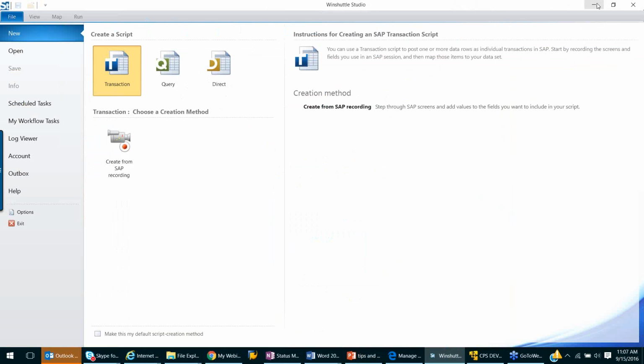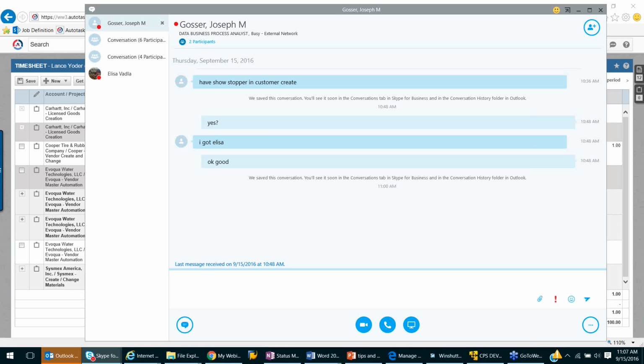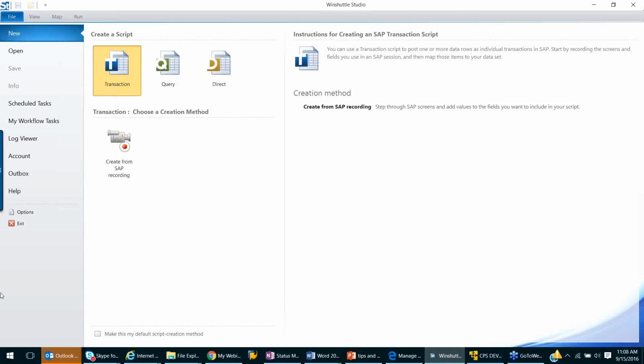So it's Winshuttle Studio, and after you install it, if I can find my desktop here with all the mess I have going on, the Studio icon says Winshuttle Studio. So no more Transaction, Query, and Direct. It's just called Winshuttle Studio.